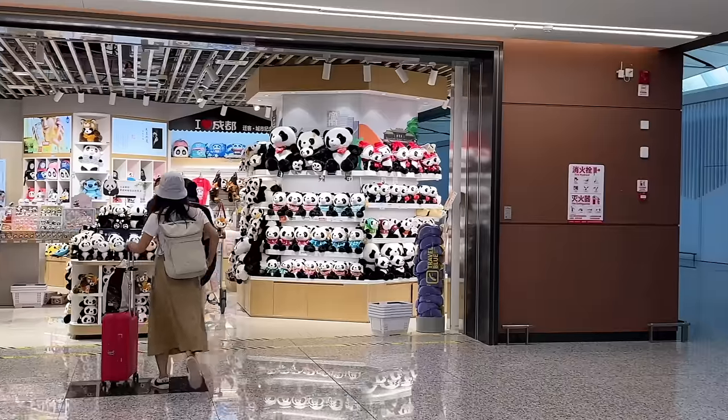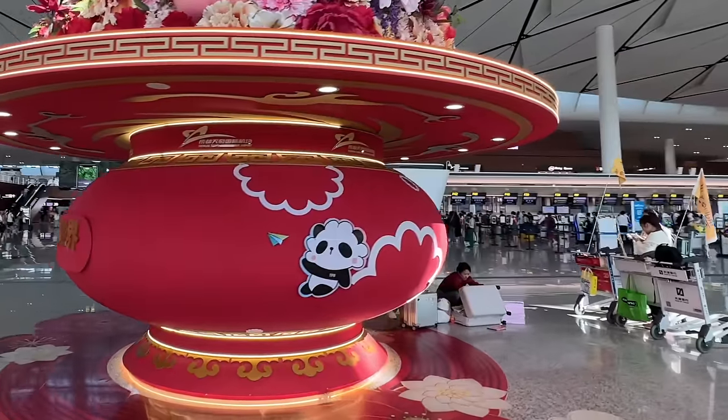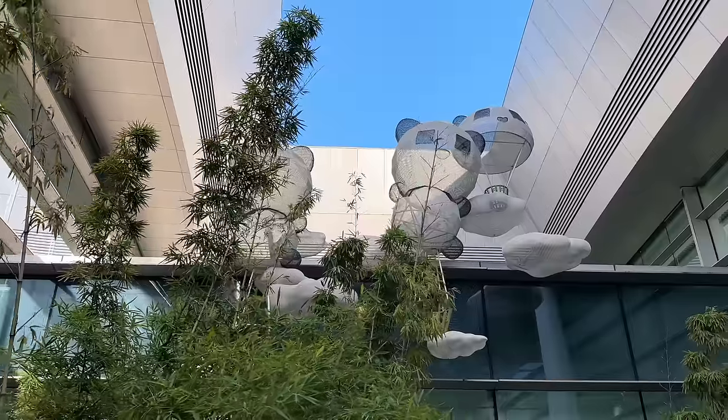Chengdu is a famous city here in China because of the pandas. So everywhere you go at the airport, you will see little cute pandas all around. That is very distinctive here in China because they really want to use all these characteristics as part of their culture and their identity. People from all around China travel to Chengdu just to see the pandas.